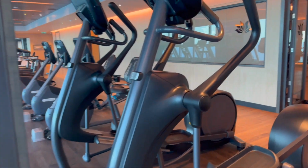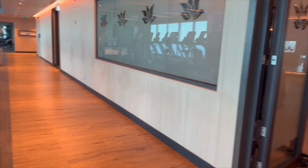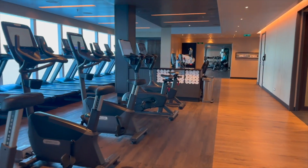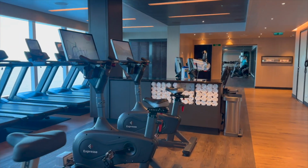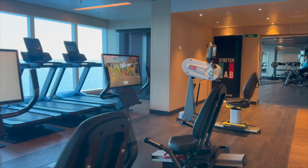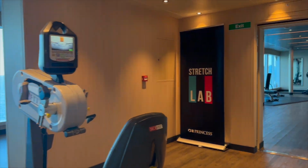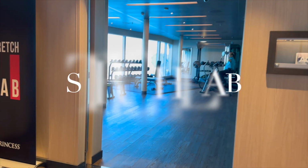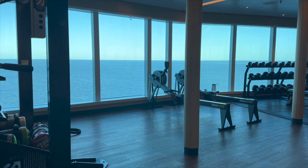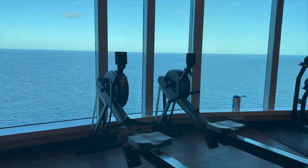The fitness center is also included with your cruise, but fitness classes like yoga, Pilates, spinning, or TRX training are not included. If you have the Princess Plus package, 2 complimentary fitness classes are included in your package. Or if you have the Princess Premier package, you will have unlimited access to fitness classes. Discovery Princess offers free Zumba classes and complimentary basic group fitness classes. Just check your Princess event listing paper for time and day.